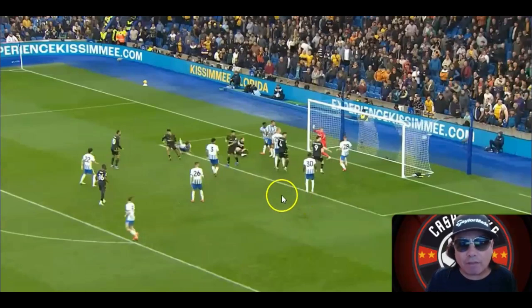No, you still have to do your jobs properly, and I don't know what sort of marking or defending that was supposed to be, but sticking everybody in the 6-yard box and hoping that you win the header isn't really necessarily a great way to try to defend a corner in the Premier League.